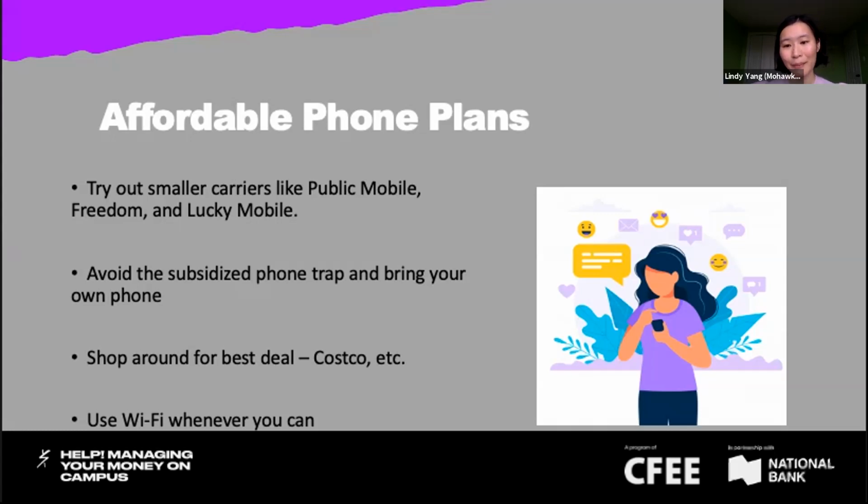Another option is to shop around for the best deal. For example, Costco is a store that will have sales a couple times a year, where they'll give you a large amount of gift cards. And some other carriers will also have deals on days like Black Friday, which is actually happening now because it's late November. So if you're looking for a phone, this might be a good time to shop around. And another good time to shop for phones is also Boxing Day. There's usually a lot of good deals there as well.